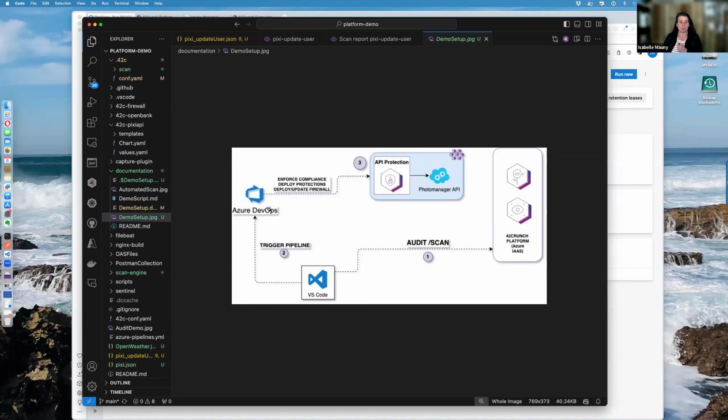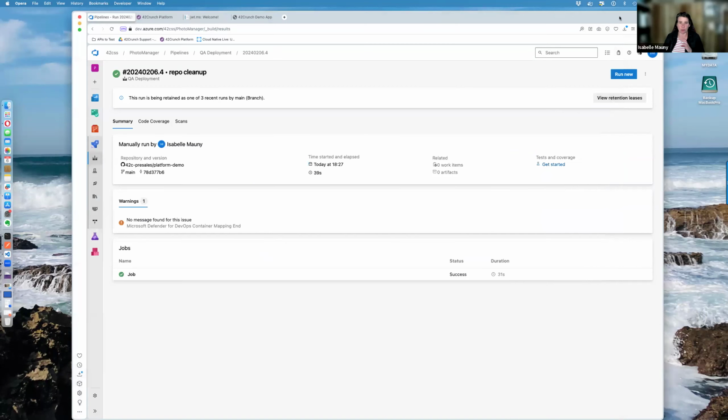So while Philippe was talking, I manually triggered a pipeline in Azure DevOps that has been running and deploying a protection in front of our API, which is the one I'm going to exercise right now. As part of that, see, there's something here that says deploy protection. So I'm going to show you some code now.